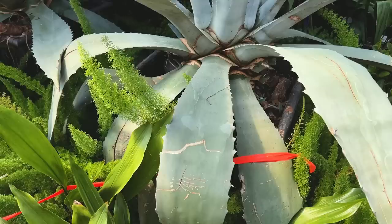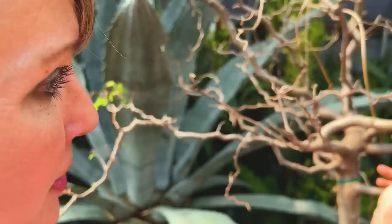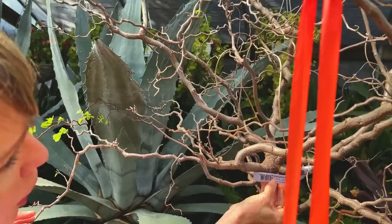This looks like it is a Harry Lauder's walking stick. I love the way that in topiary branch form it kind of wiggles back and forth. Yes. This is cool. A contorta black locust. Okay, I am coveting that.